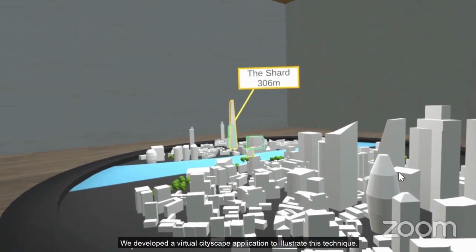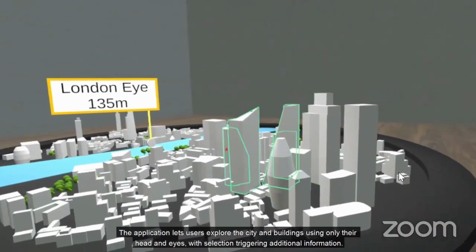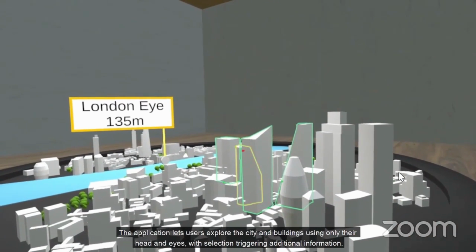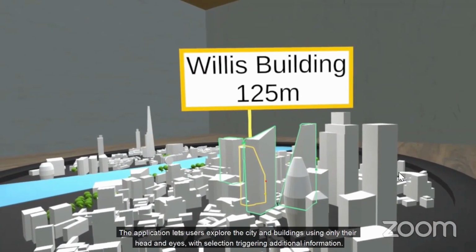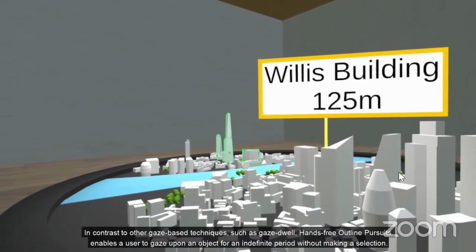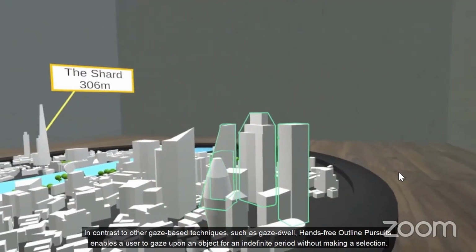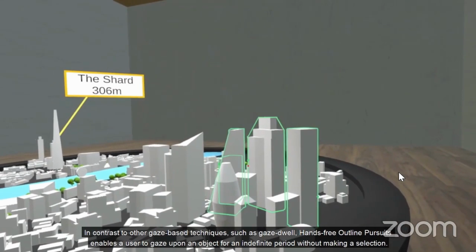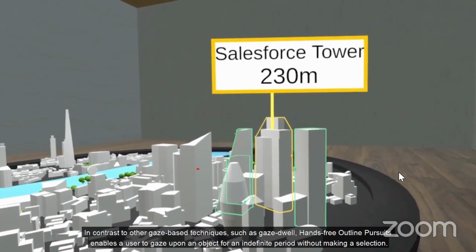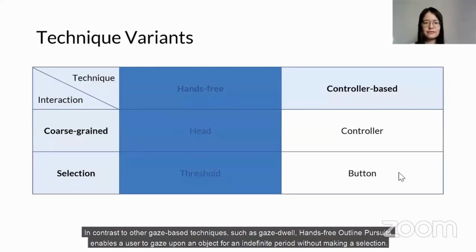We developed a virtual cityscape application to illustrate this technique. The application lets users explore the city and buildings using only their head and eyes, with selection triggering additional information. In contrast to other gaze-based techniques such as gaze dwell, hands-free outline pursuit enables a user to gaze upon objects for an indefinite period without making a selection.